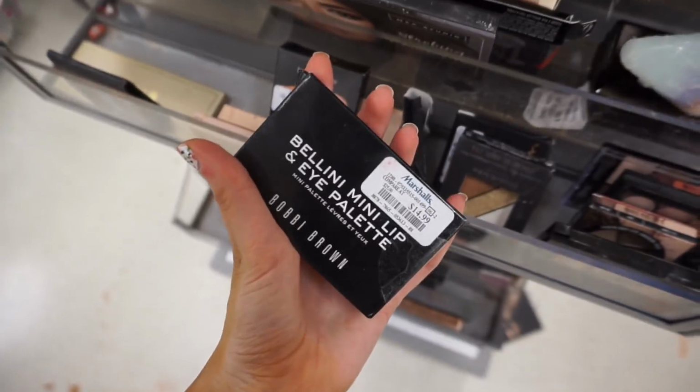Bobbi Brown set. This is $14.99. Bellini Mini Lip and Eye Palette. So I'm here at another TJ Maxx, and last week this one was kind of disappointing, so I'm hoping they restock. So let's go check it out and see what we can find today.